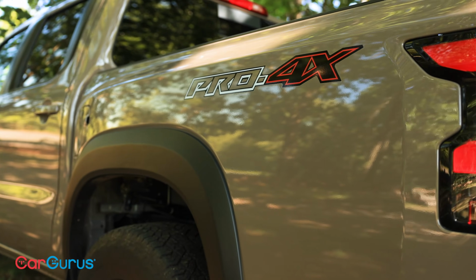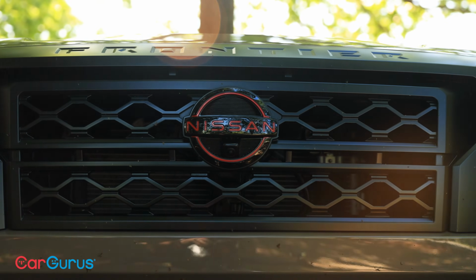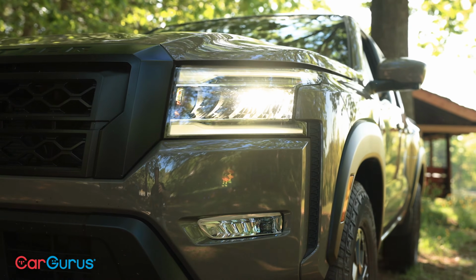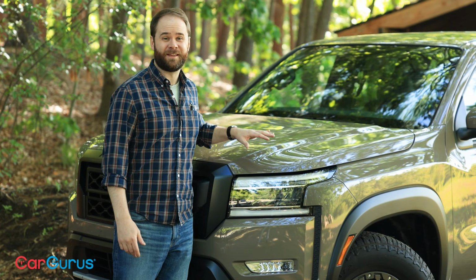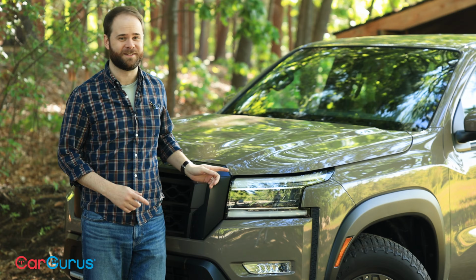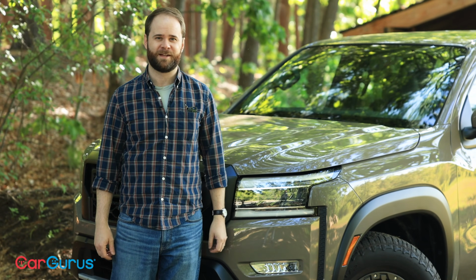This is a top-of-the-line Pro-4x trim, so it gets the lava red Nissan badge and these nice LED headlights. I am pretty disappointed that these are standard on only the top trim, and not just because they look cool. They're also much safer than the base trim headlights.